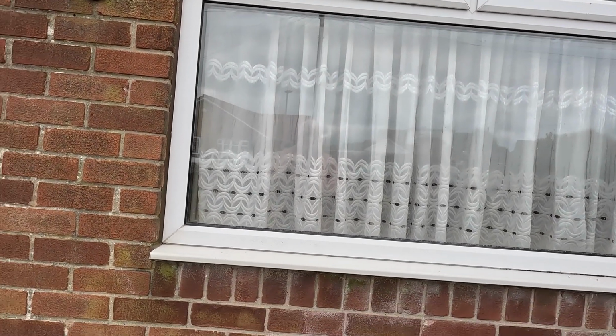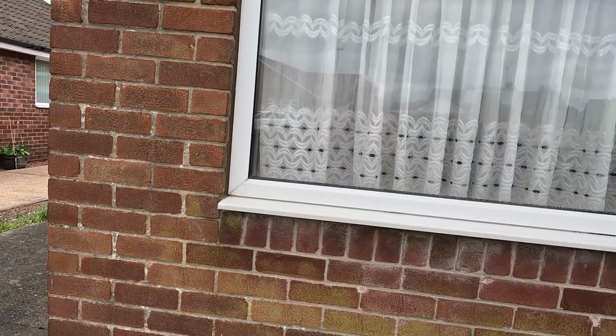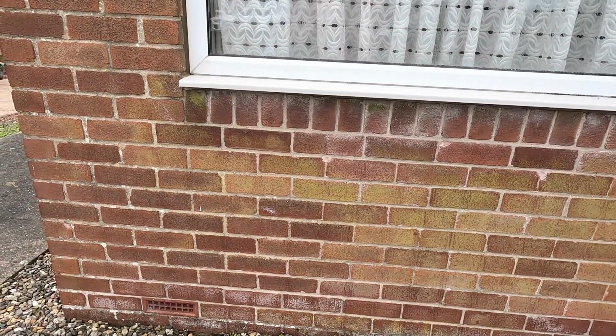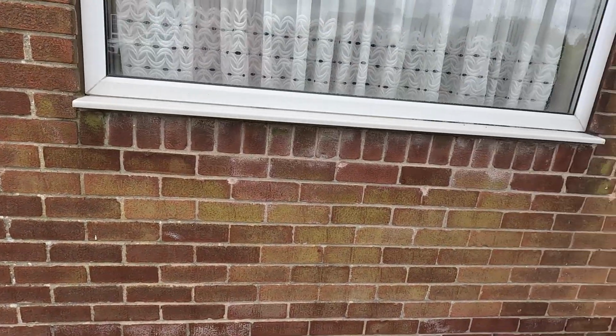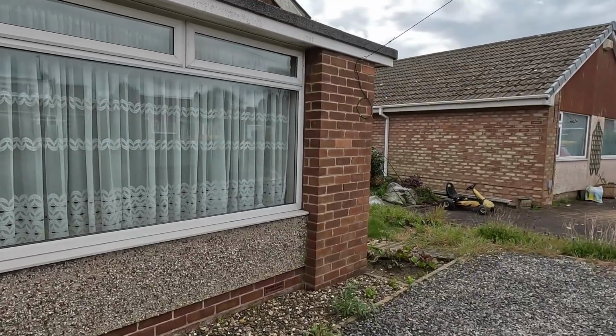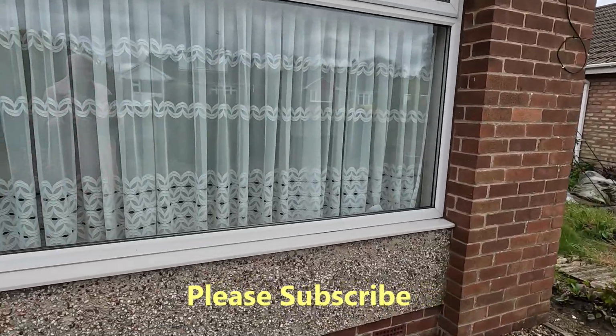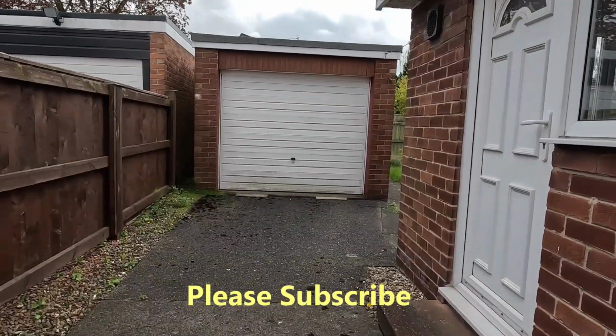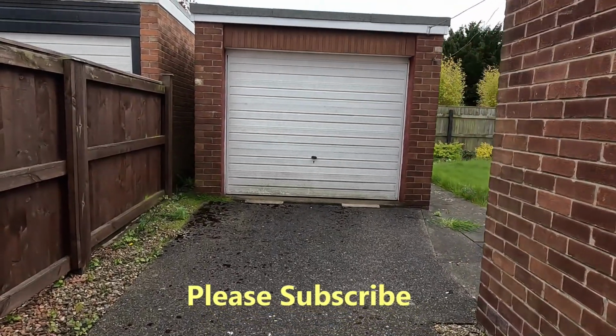You can't really see on here, but I did notice there was an awful lot of condensation in this window. So Mike mentioned that the unit itself has blown. It wasn't too bad on this side.